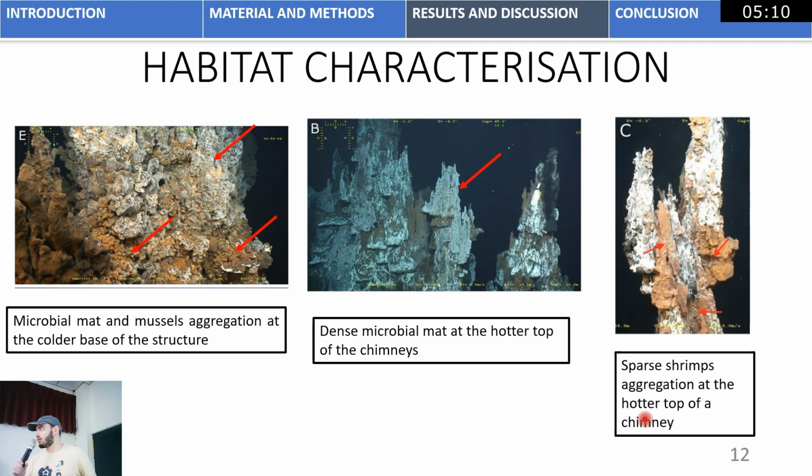So, first of all, what is our habitat characterization? Our ROV found that there is a microbial mat and mussel aggregation at the colder base of the structure. You can see this is the mussels, the little orange things, and the white things are the microbial mats. You also have a dense microbial mat at the outer top of the chimney and a sparse shrimp aggregation at the outer top of the chimney too.